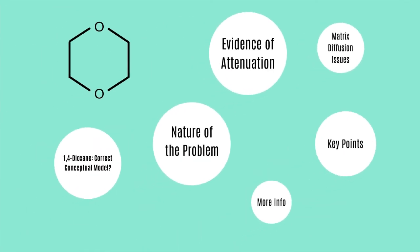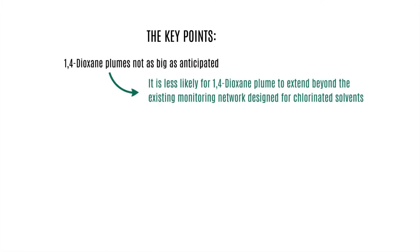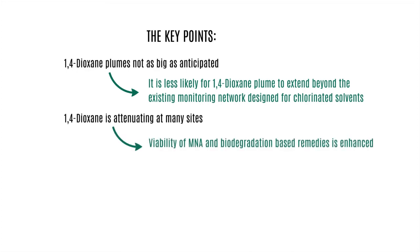So let's wrap up by revisiting our key points. We saw results that suggest that there's some good news in terms of dioxane plume sizes. Yeah, and the implication of this is that maybe it's less likely that the dioxane plume extends way beyond the existing monitoring network that was probably designed only for chlorinated solvents. And also there's evidence for attenuation of 1,4-dioxane at these sites. Right, and that enhances the viability of MNA and biodegradation-based remedies.